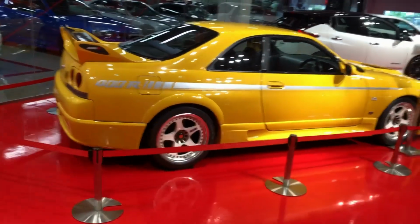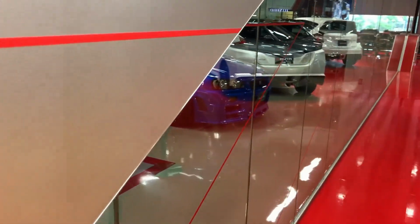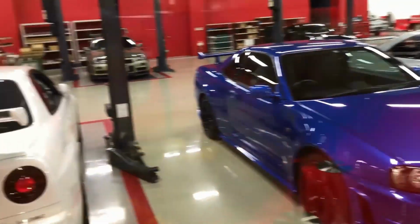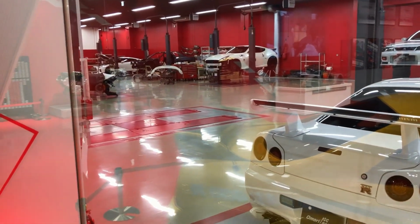Then behind this beautiful 400R should be the workshop. But my guess is we're not allowed out there. So let's just try and see what's there. That looks like a pretty tidy workshop.